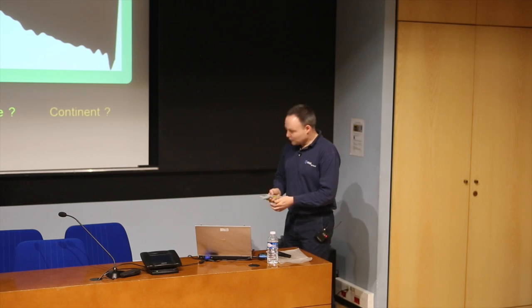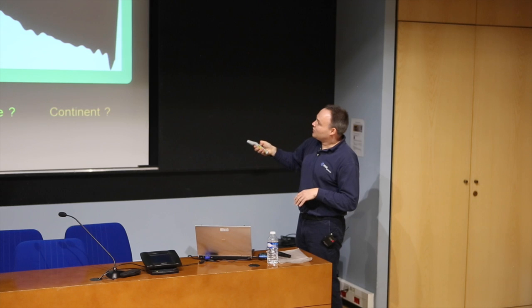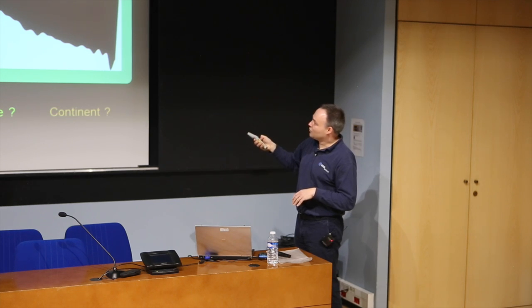So if Mars was a blue planet in the past, we could have such an image, which is probably not the right one, but that could have been. So the ocean here. And if you look at the altitude distribution on Mars, so this is the North Pole, the South Pole. As I said, the green area is higher than the blue area, if you remember one of my slides before. So an ocean or water could have been there because of the altitude. The water goes where it's below, of course. And we could have a shoreline here and a continent here.